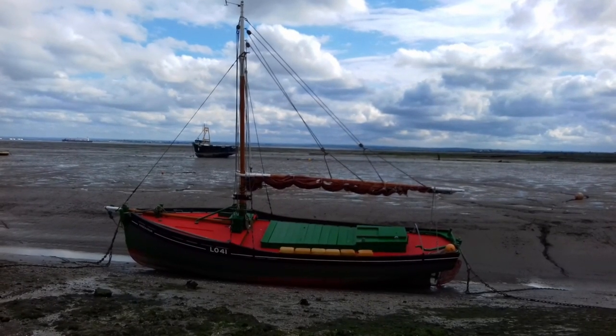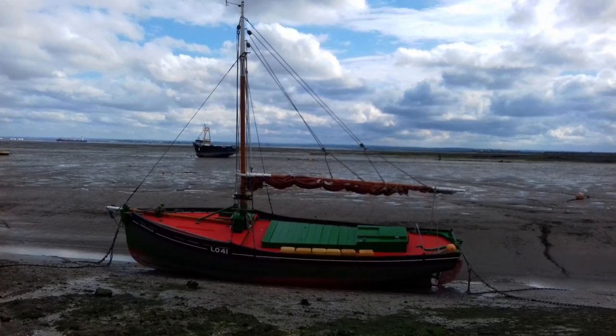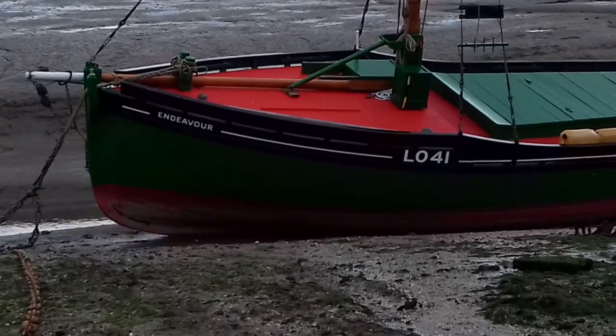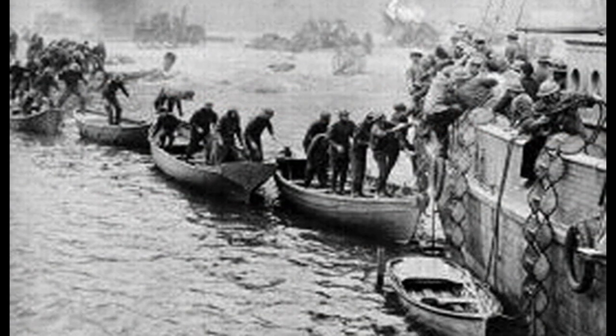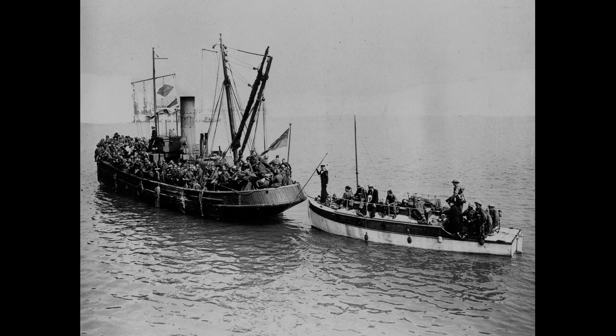Other boats joined the Endeavour: Reliance, Letitia, Renown, Resolute and Defender. All were crewed by Leigh fishermen, with one Royal Navy rating on each boat. In all, there were 800 little ships in the fleet. They operated from the sands and mole at Dunkirk and ferried the troops to larger ships anchored offshore.